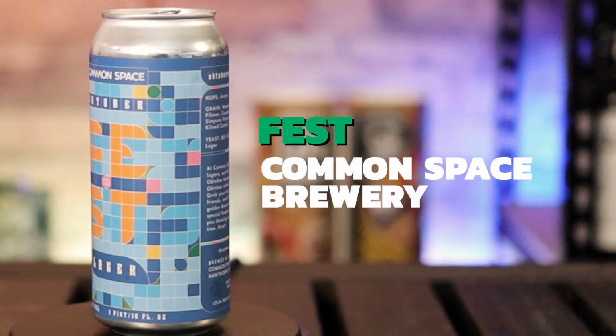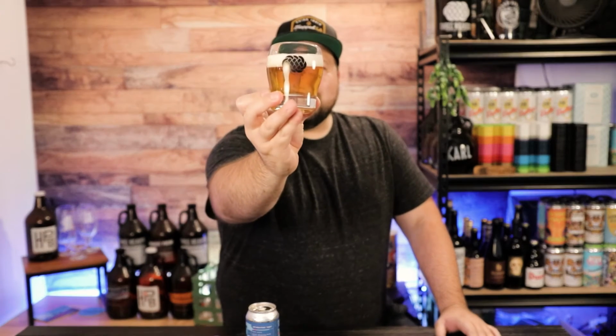Next up, an Oktoberfest style lager, aptly titled Fest. This is from Common Space Brewery in Hawthorne. So we got a nice golden colored beer here. Pils is notably super light and just also very refreshing. I like that there's just a hint of caramel malt sweetness on this taste. I'm really just getting balance on this with a cut of malt sweetness.